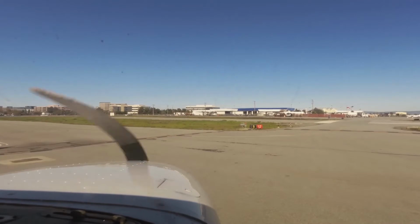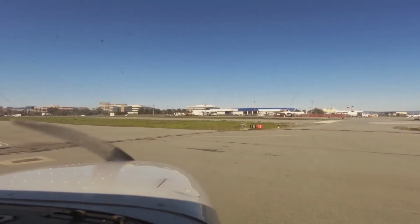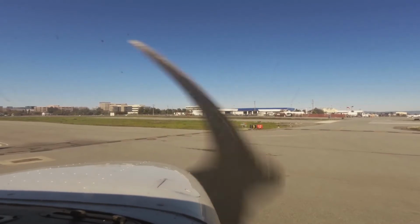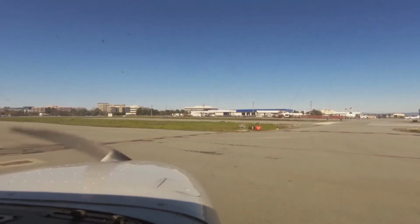Tower, Cessna 3800 Sierra Papa, holding short 12, left crosswind, ready to depart. Cessna 800 Sierra Papa, San Carlos Tower, left crosswind departure, runway 12, clear for takeoff. 12 clear for takeoff, 3800 Sierra Papa.